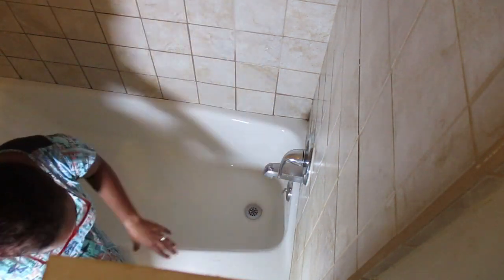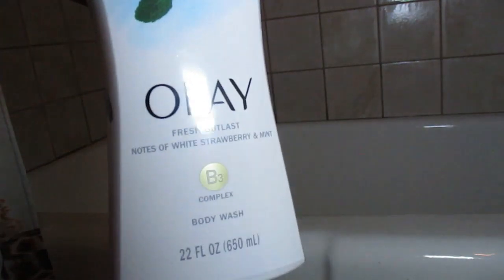So it's just time to go ahead and get all of the bubbles and suds out of my tub, as well as put everything back. Lately, I've been using this Olay, like strawberry. I can't even remember what the flavor is, but it's been smelling so good. So I've been using that lately, and I have to put his Old Spice back.